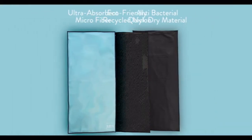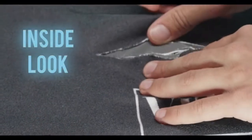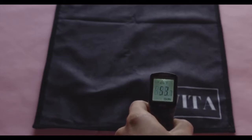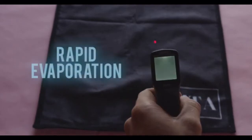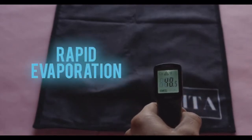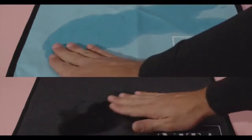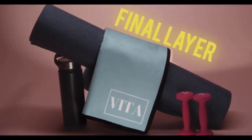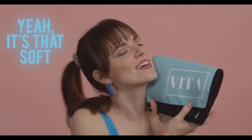VitaTowel is made up of three separate layers artfully sewn together to create a complete barrier from you and germs. The bottom layer is an antibacterial, ultra-absorbent, quick-drying material that will actually cool you down from rapid evaporation. The middle layer is an ultra-thin recycled nylon designed to keep moisture and bacteria from seeping through to the final layer, featuring ultra-soft, eco-friendly microfiber that will leave you feeling clean and fresh.